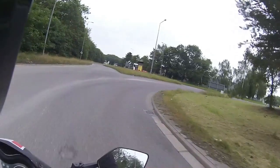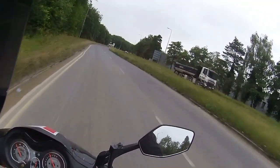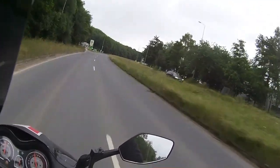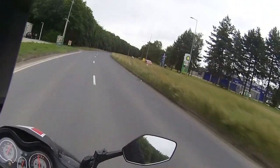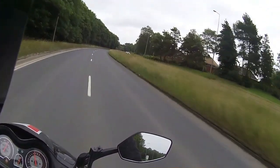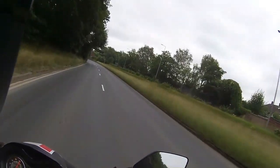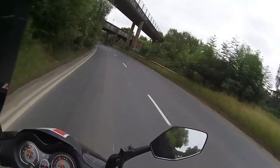And that quick shoulder check. And let's open it up. And we'll take it up to 50 mile an hour. And that's not holding back at all. So, there we go. And we're at 55. Nice and steady, as it is a customer's bike.